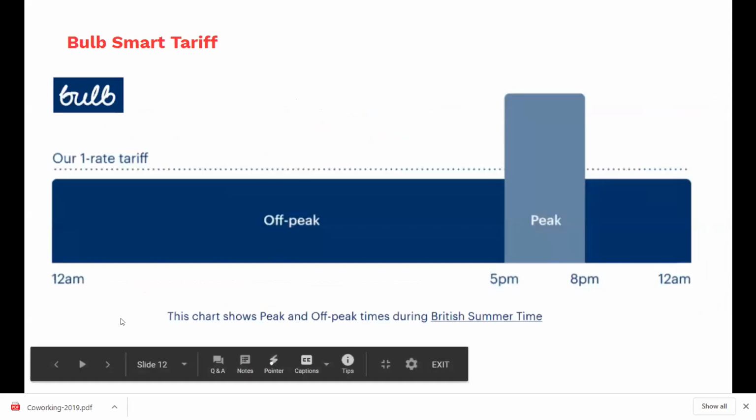So here's an example of a tariff from Bulb. You can see the classic peak time where people are discouraged from using energy. Obviously, it's going to be a lot more expensive at the time of day when the use is the highest and the strain on the grid is the most extreme. So the expense of energy is much higher and much more carbon intensive as well.